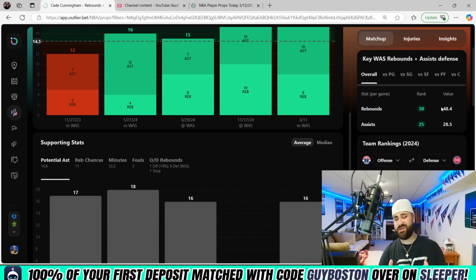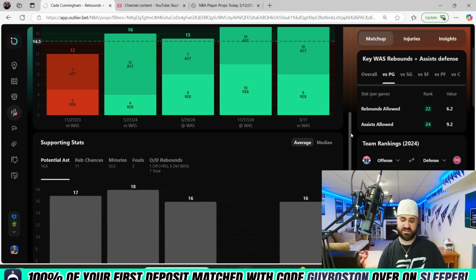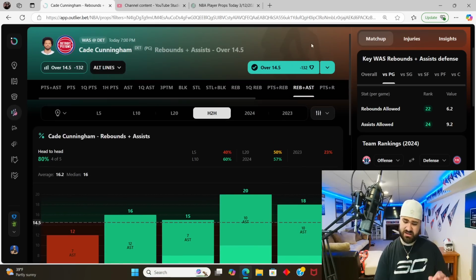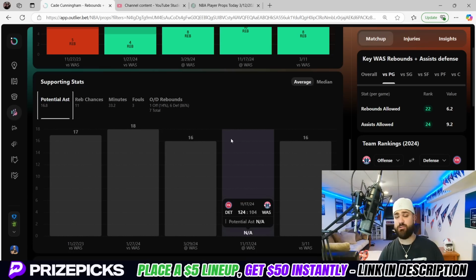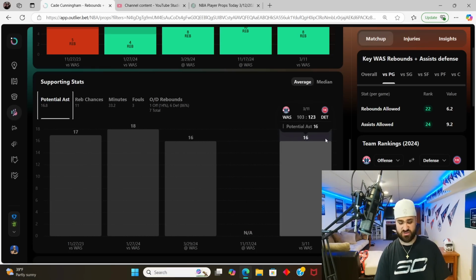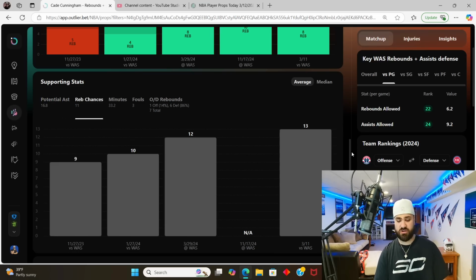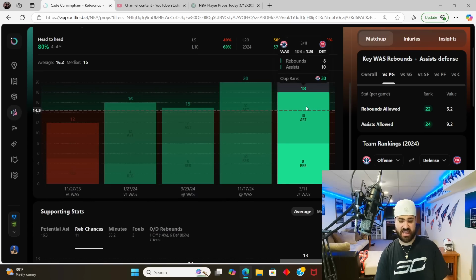Washington, the worst rebounding team in the NBA, and they are bottom 5 in the league in assists allowed in general. Versus the point guard position, 22nd in rebounds, 24th in assists. So it does get a little bit better, but not much. And speaking of their last game out, he had way more opportunities to do even more than what he already did. He had 16 potential assists in that game, and he had 13 rebound chances. So 29 potential rebounds and assists, and he finished with 18. So he did leave some stats there on the table that he could have gotten, which obviously is very intriguing for them when they play again tonight.